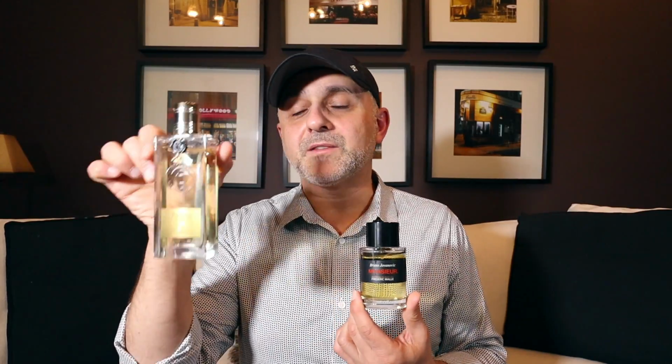Not as unique as this, because this one is all green and definitely doesn't smell like patchouli, whereas this one does. But again, it's very, very unique compared to your traditional intense 60s patchouli. But a great, great release. I love this one from this house.